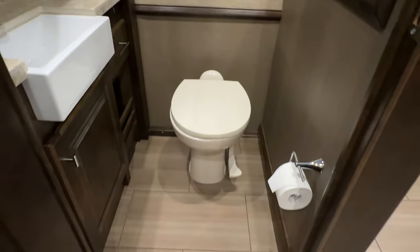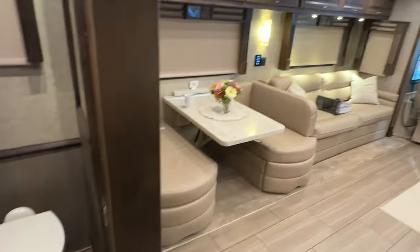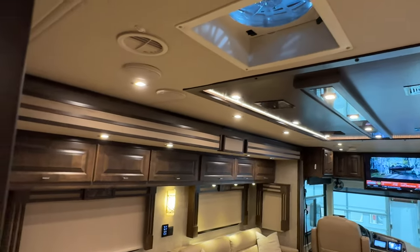And you've got an exhaust fan. There's a window back here. Plenty of room. It's not too cramped. It's a nice size, for sure. You've got a total of three fans in here. You got one here, one in the bathroom here, and then one in the back bathroom.